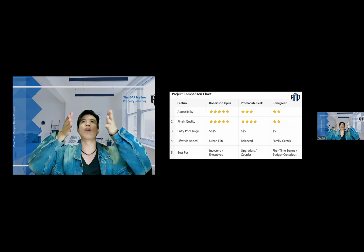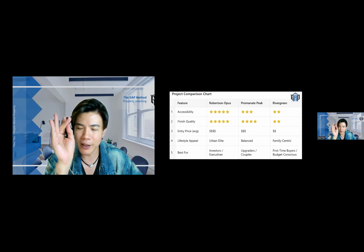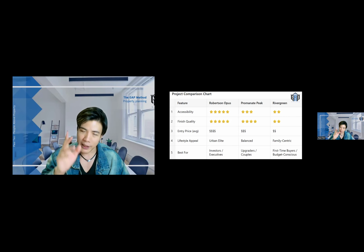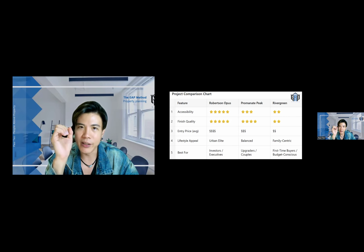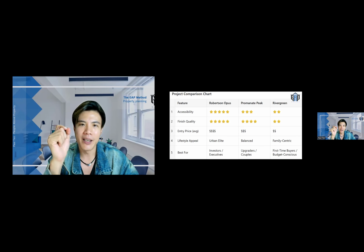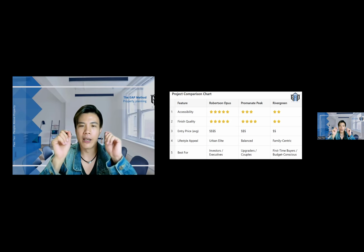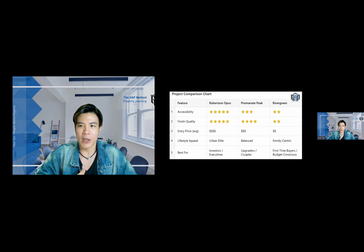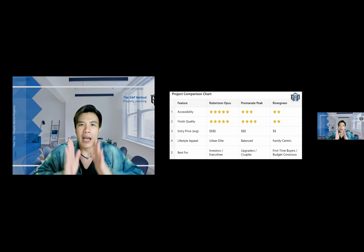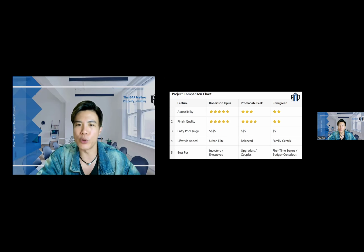And for those looking to impress yourself, feel good, live above the world, Promenade Peak gives you that kind of optimum experience. And finally, Robert is for those investors who want to own a timeless legacy in the heart of Robertson Quay, walking distance to Clarke Quay and Boat Quay. Capture this screenshot, okay? Touch your heart, see which you belong to, and that is where the right answer will come in for you to know which project suits you.